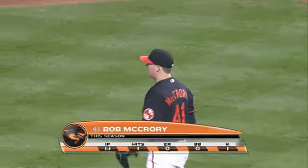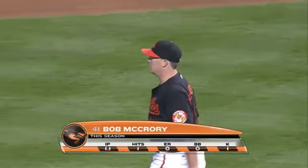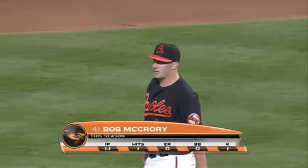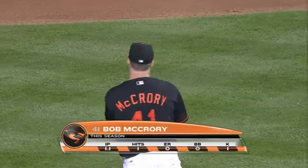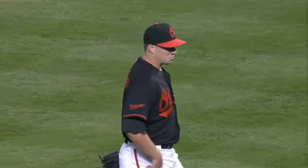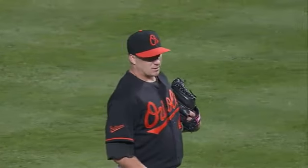Yeah, it's been a good ball game, and now Jeremy Guthrie has given way to the bullpen, and Bob McCrory will come in to pitch here. He last pitched on Tuesday against Tampa Bay. Pitched an inning and a third. Gave up a hit, had a strikeout.